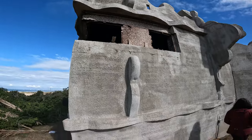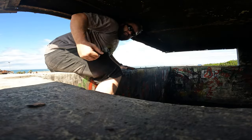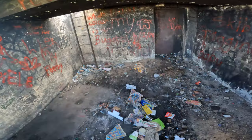A few moments later. Reaching the observation room, I'm sad to see that there's no ladder going down to the bottom level. But the silver lining is there's a ladder going up to the roof, which, if the other forts are anything to go by, might mean that there is a way down to the bottom level. You'll see what I mean shortly.